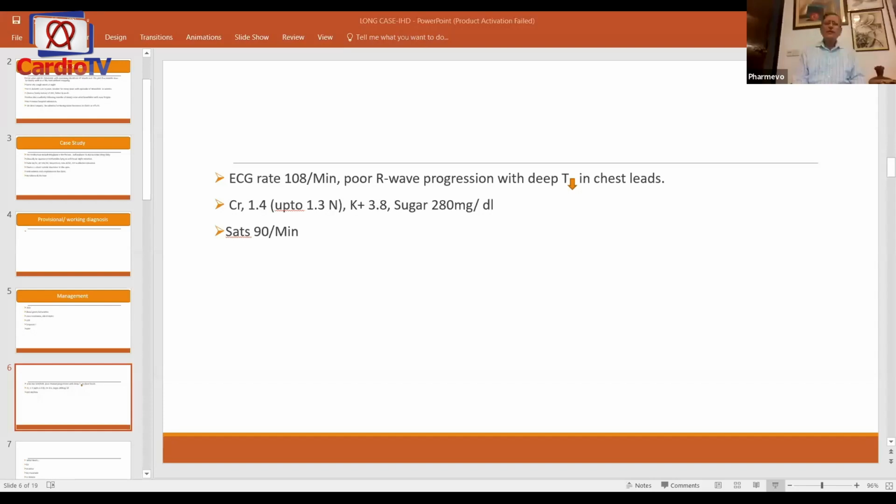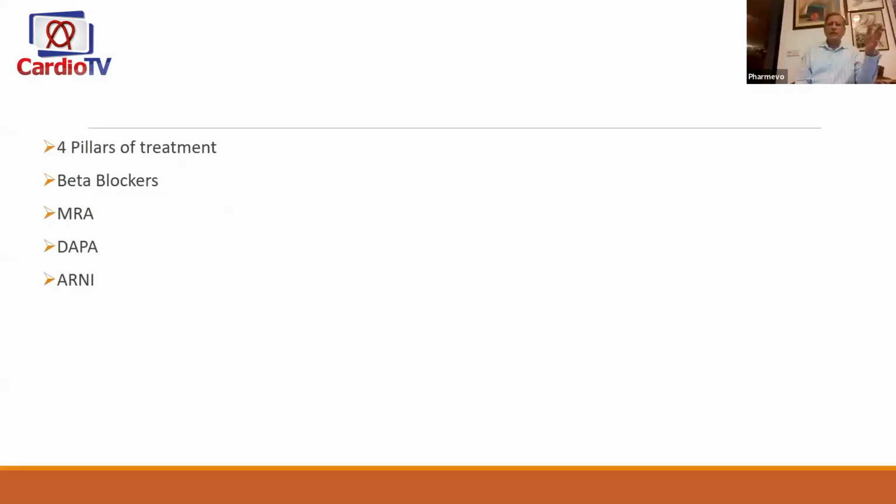So in this particular patient, we have a clear-cut diagnosis of heart failure, secondary to coronary artery disease with reduced ejection fraction. He's diabetic, so diabetes needs to be managed as required. And of course, his discharge treatment we have already mentioned with all these drugs. Now, these four drugs, he should be on them in 4 to 6 weeks' time.